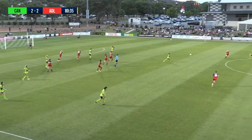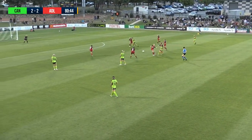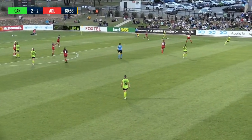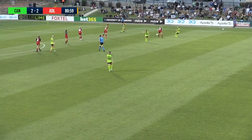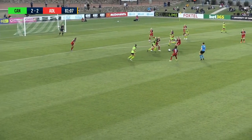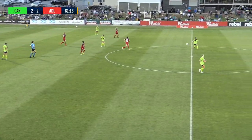Flannery. Nash sends it back whence it came. Hughes steps away from one challenge and a second, looks for Michelle Heyman. Goes down under the challenge. Good defending again. Taylor Young, though, the pressure is all right to left on your screen at the moment. Folletta, Taylor Young, Hughes, Fletcher, Heyman, look for the return flick, didn't quite work, but she has it back. Heyman. We'll try to find Taylor Young. Anywhere will do for Adelaide at the moment.